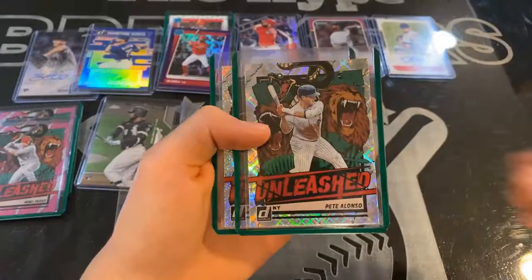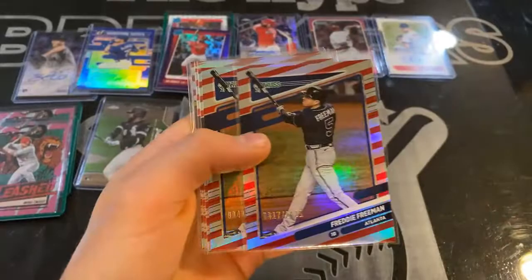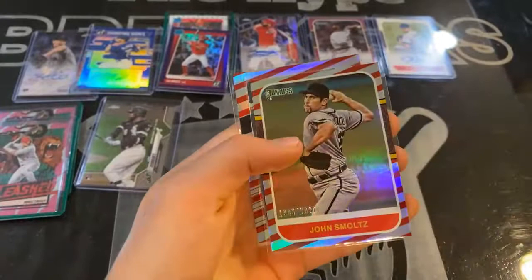And now for our red and white stripes, we got Walker Buehler, Clevinger, Dominic Smith, Harper, Freddie Freeman, another Freddie Freeman. We pulled two of that one tonight. Josh Hader, Gausman, Will Myers, Smoltz, and Noah Syndergaard.